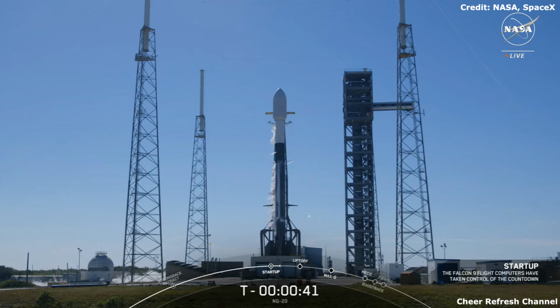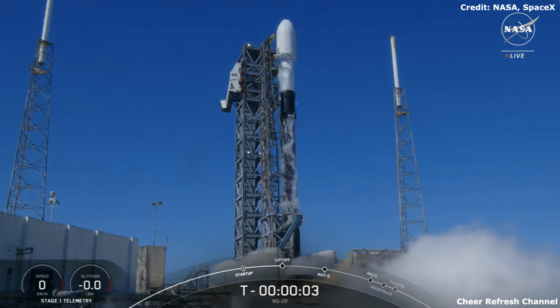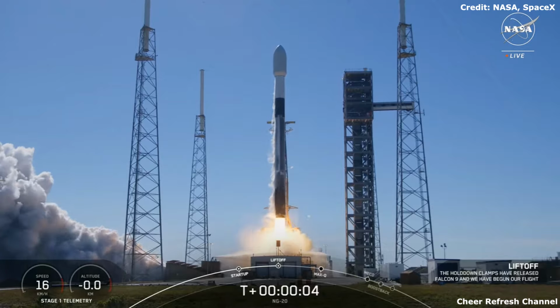The range remains go for launch. A pristine day for a launch from the Space Coast. T-minus 40 seconds and counting. 10, 9, 8, 7, 6, 5, 4, 3, 2, 1, ignition, engine full power, and liftoff. Go Cygnus, go Falcon.